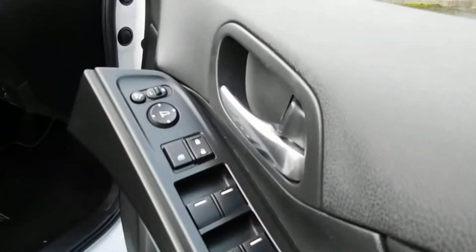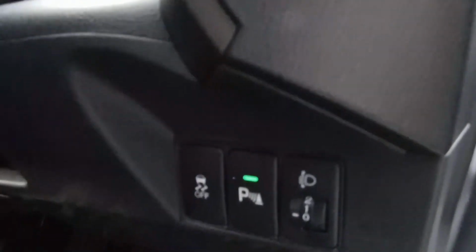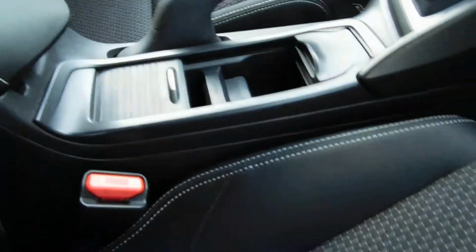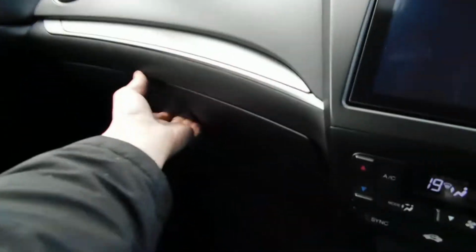Front and rear electrics in through here. Parking sensors front and rear that we saw. And after that then in through the centre: armrest with the glove box, HDMI and two USB connectors. Drinks holders in through here, 12 volt outlet up through there. The car's got, as we were saying, a full service history.